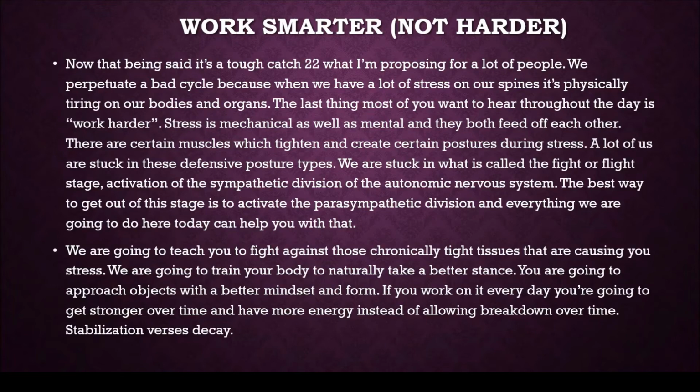We are going to teach you to fight against those chronically tight tissues that are causing you stress. We're going to train your body to naturally take a better stance, and we're going to approach objects with a better mindset and form. If you work on it every day, you're going to get stronger over time, and you're going to have a lot more energy instead of allowing breakdown over time. So it's stabilization versus decay. We only have two options here.